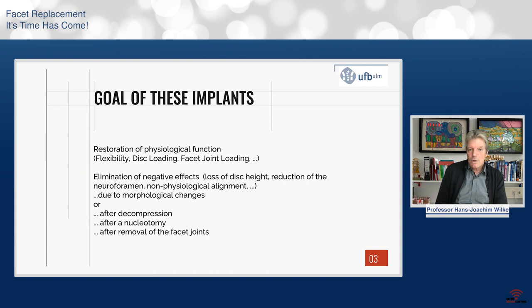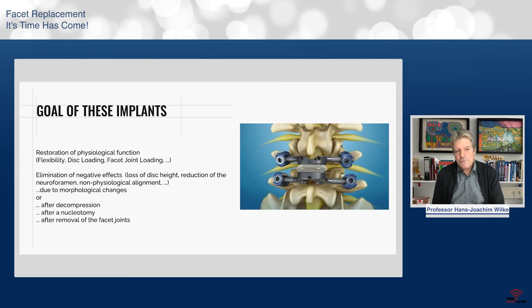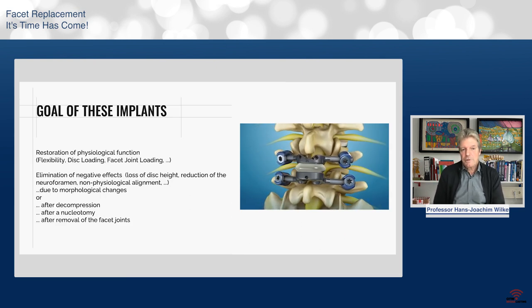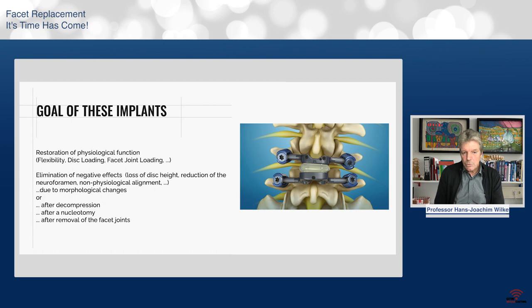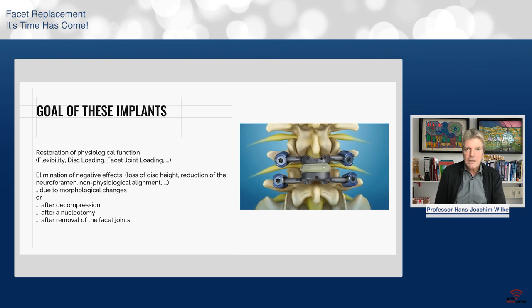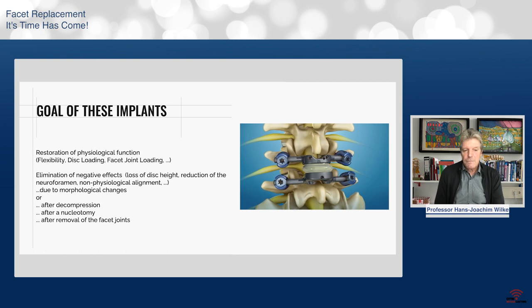But in general, the goal of all these implants is that we want to restore the physiological function of a motion segment in terms of flexibility. And for the posterior implants, we can preserve the disc. Therefore, we would also keep the disc loading in the physiological region. And of course, we want to somehow mimic or allow the facet joint function.